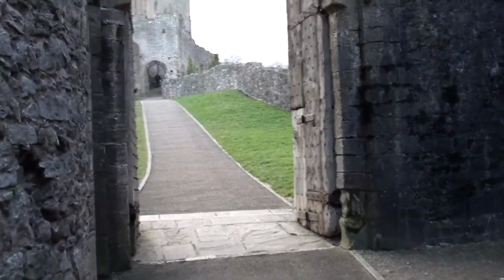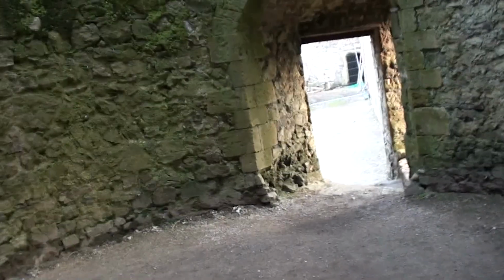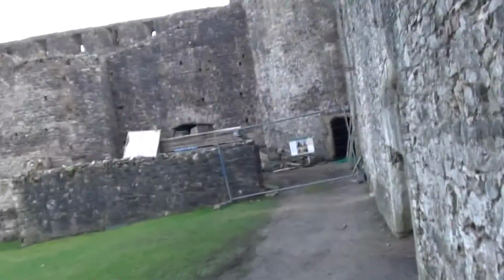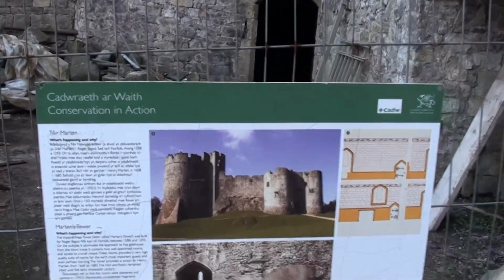A little passageway in through here. Let's try it in here. Nice hearth there. Another big fireplace. Light coming in. There are lots of these little alcoves here. Conservation in action.